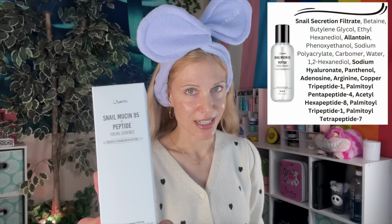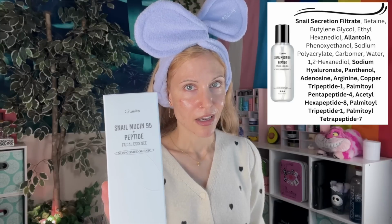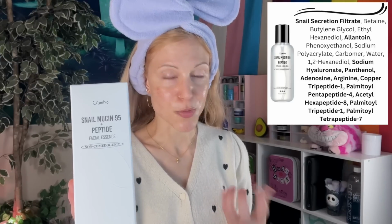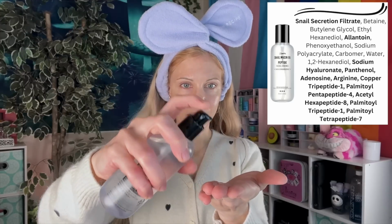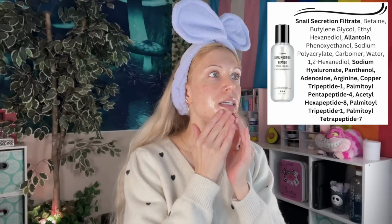Gonna move on to the Jumiso Snail Mucin 95 and Peptide Facial Essence, and I'm gonna tell you now, I might not buy the COSRX 96 ever again. This product is perfect. It doesn't feel any different at all from the COSRX 96, feels the exact same, except it has additional peptides in it. Perfect. Remember that it is a slimy texture in these types of products, but also oh so hydrating. Just make sure you can use snail mucin. It is absolutely possible to have an allergy to snail mucin.